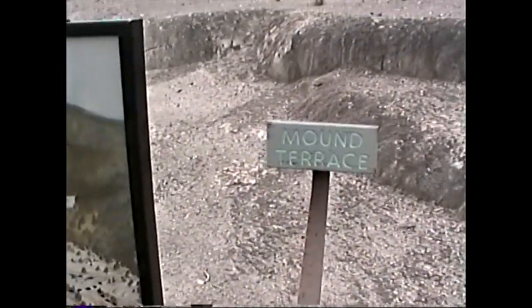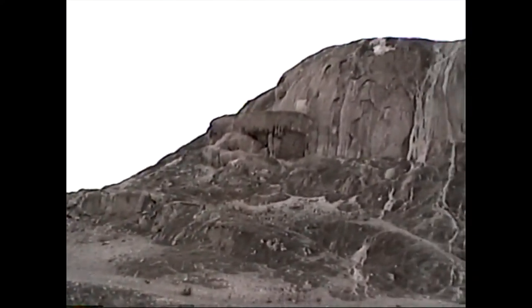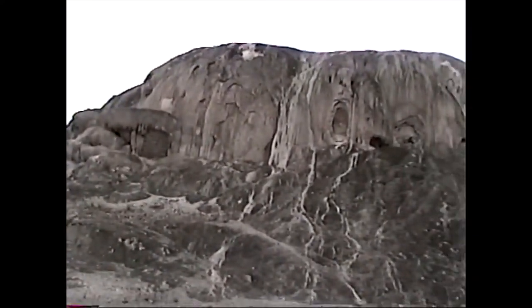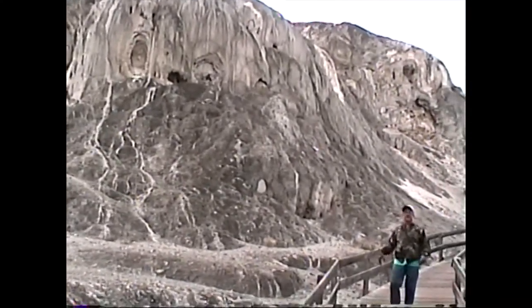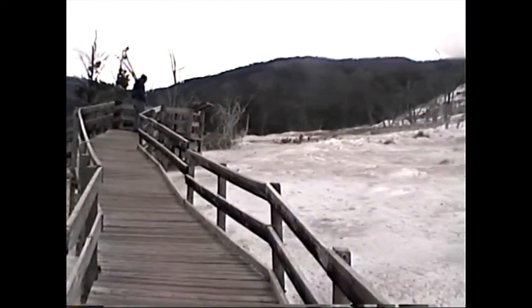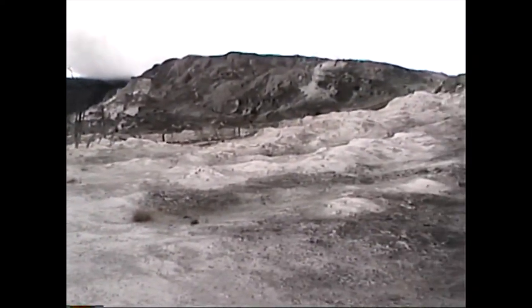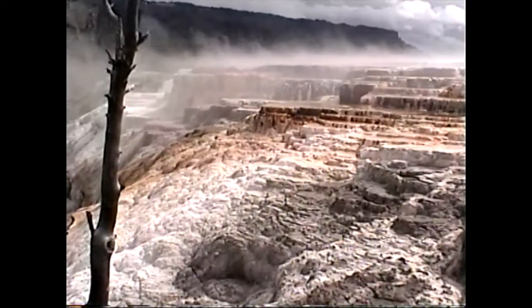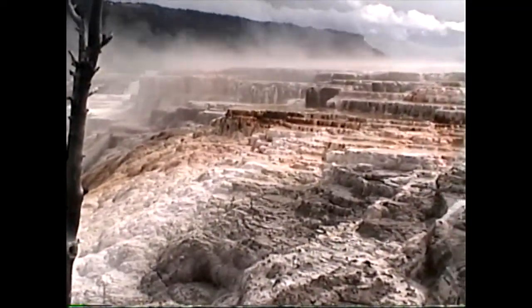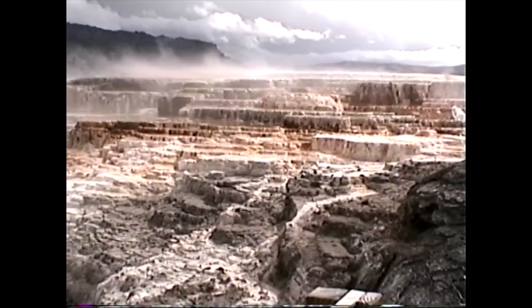This is Mound Terrace. I'm flying like a bird. Yeah, I see that. This would be a good place to get one of them gliders. This is still the Upper Terrace at Mammoth. We're climbing back out. Now the sun is on us. Just changed it completely.